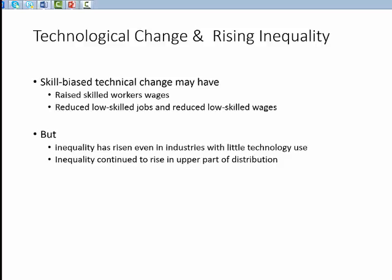In addition, recall that deterioration in the wages of low-skilled workers occurred mainly in the 1980s. Yet prices of technology continued to decline and new technologies continued to spread well after the 1980s. In the next module, we'll explore one other major contributing factor to rising inequality.